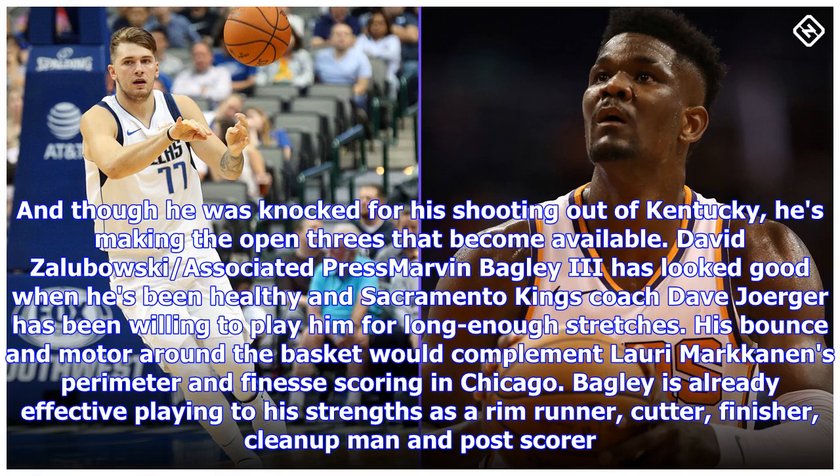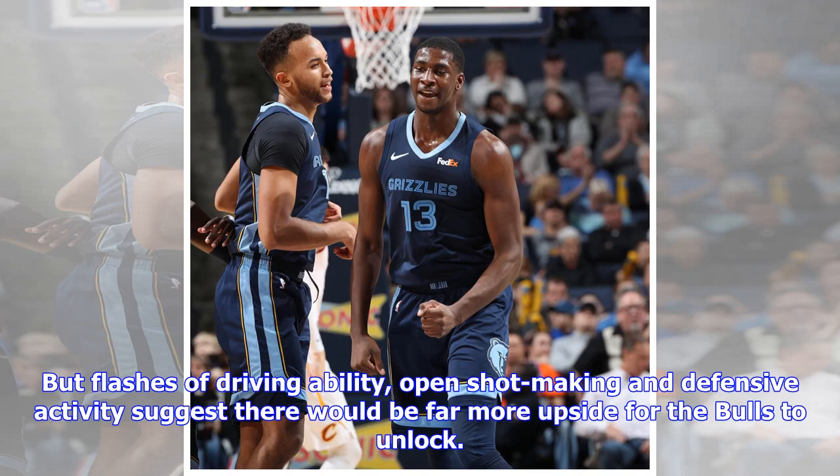David Zalabowski, Associated Press. Marvin Bagley III has looked good when he's been healthy, and Sacramento Kings coach Dave Joerger has been willing to play him for long enough stretches. His bounce and motor around the basket would complement Lauri Markkanen's perimeter and finesse scoring in Chicago. Bagley is already effective playing to his strengths as a rim runner, cutter, finisher, cleanup man and post scorer. But flashes of driving ability, open shot making and defensive activity suggest there would be far more upside for the Bulls to unlock.